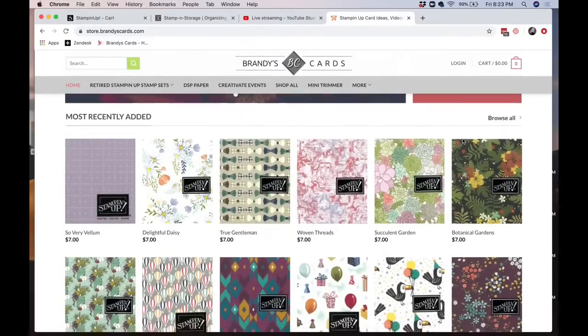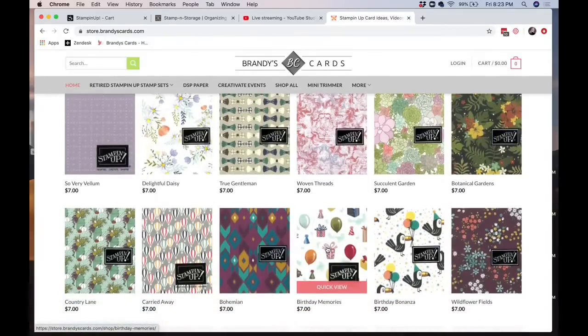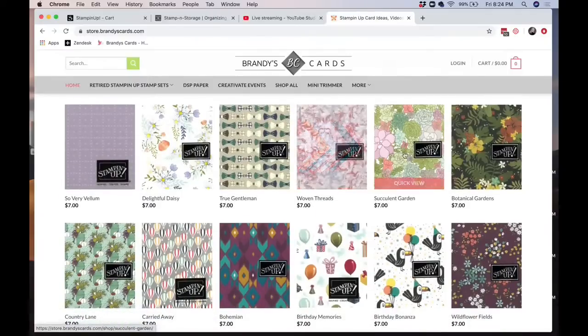Okay, looking back at my store, all of these different things that you see here are designer series papers. It's quite expensive to ship 12 by 12 paper because I'm not Stampin' Up! and I don't have those discounts with UPS. So I cut the paper from 12 by 12 to 6 by 6, which saves you money in shipping, and it's just easier for me to send it to you.